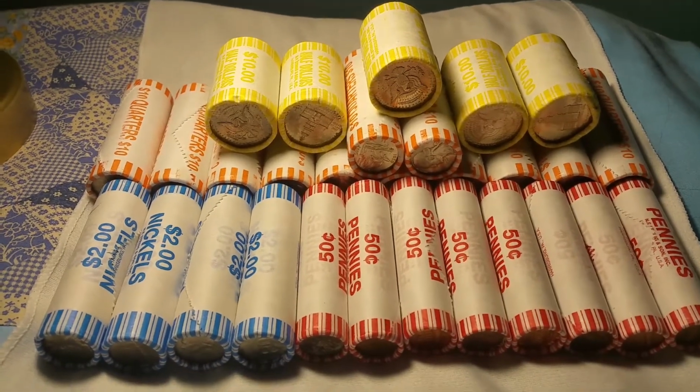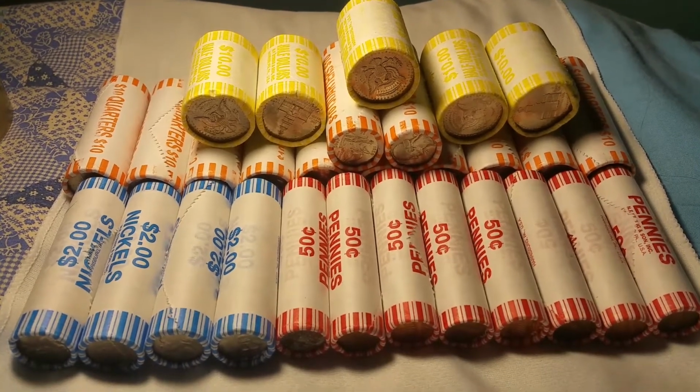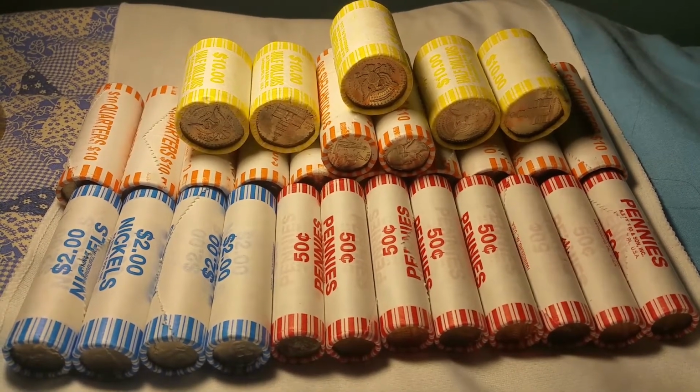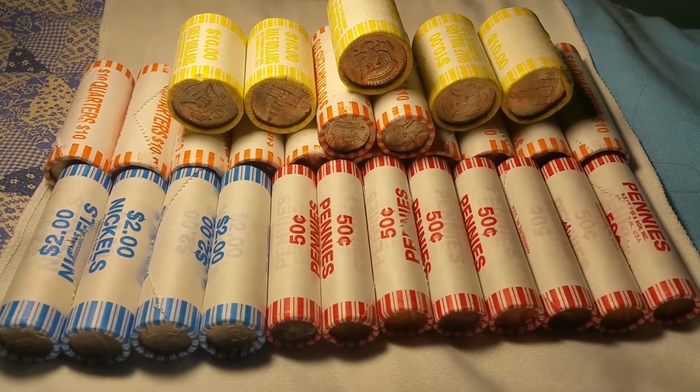I returned some change to the bank, and while I was there, I asked them what they could give me, and this is what they came up with. It's not a whole lot, and I wasn't even going to shoot a video, but then I thought, what if? There's always that what if there's something epic in one of these rolls, so I figured I might as well record it just in case.